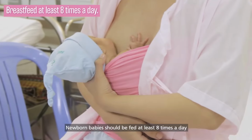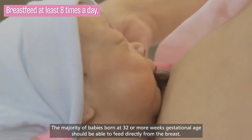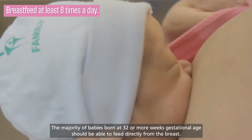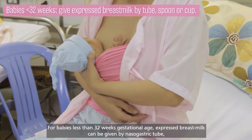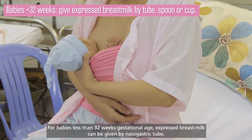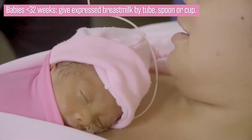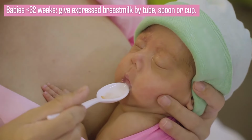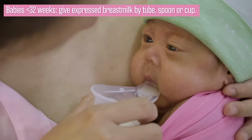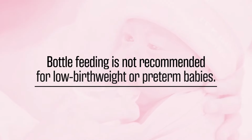Newborn babies should be fed at least 8 times a day. The majority of babies born at 32 or more weeks gestational age should be able to feed directly from the breast. For babies less than 32 weeks gestational age, expressed breast milk can be given by nasogastric tube, spoon, or cup. Bottle feeding is not recommended for low birth weight or preterm babies.